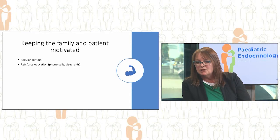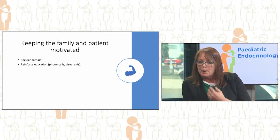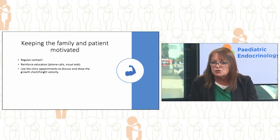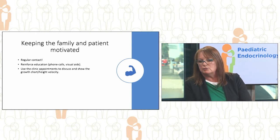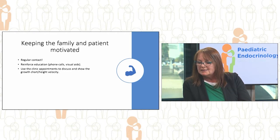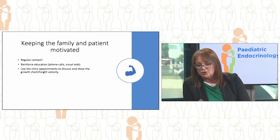But does it continue? We need to reinforce what we've said, the education, the phone calls, the visual aids. Be there. Use the clinic appointments to discuss and show the growth chart. That always goes down a storm with children because, as we were just saying, it's not immediate. The growth, they don't shoot up. I say to my patients, you're not going to start this and grow overnight. This is a slow process.